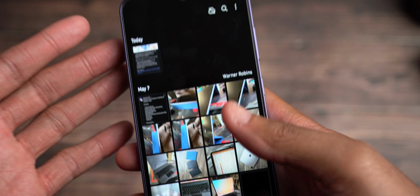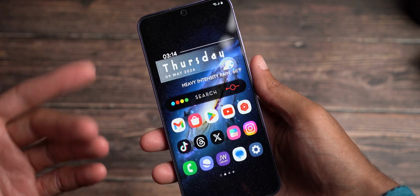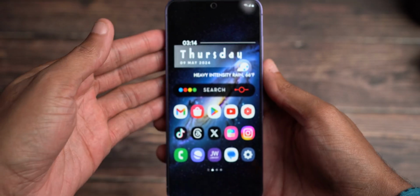And being that it was about 400 megabytes in size, I don't think there was a lot that Samsung addressed this time around with the May security patch here for the Galaxy S24 series, specifically here the Plus model.